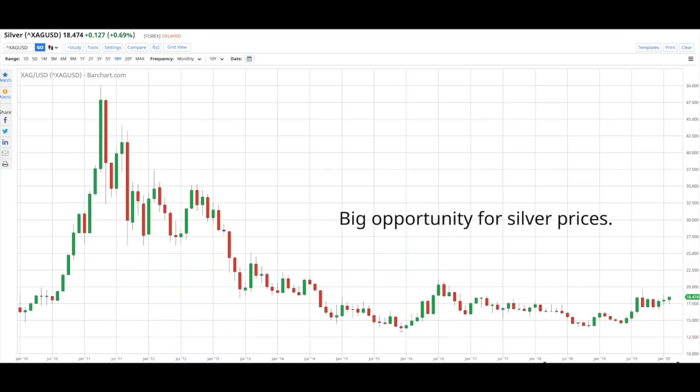Let's look at silver. First, I'm going to show you a monthly chart, again, going back to January 2010. And why did I write big opportunity for silver prices? Well, because if you look at what gold has done, we should really be, I would say, around $30 in silver, maybe more, and we're still below 20. So I think it's a big opportunity here. We're right near the bottom of the range of the last 20 years or so. I think it's a screaming buy, silver.